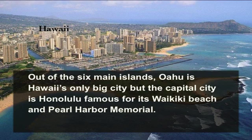Out of the 6 main islands, Oahu is Hawaii's only big city, but the capital city is Honolulu, famous for its Waikiki Beach and Pearl Harbor Memorial.